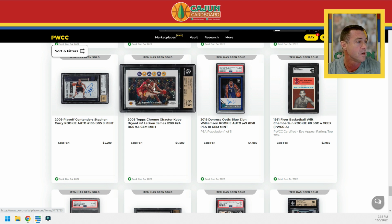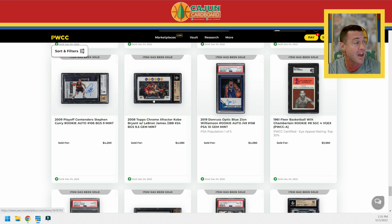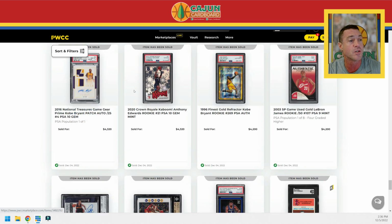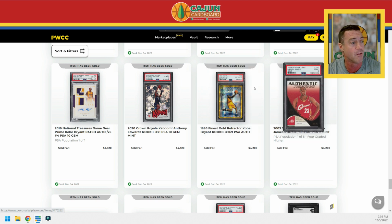X-Fractor Kobe being guarded by LeBron. This is serial number 288. It's a BGS 9.5 Quad Gem, 4,080 for that card. I know that card's down quite a lot over the last year. Steph Curry, 2009 Contenders Auto BGS 9, also 4,200. A LeBron Authentic 4,200 and PSA 9. That's serial number to 50, and that's the gold parallel right there.